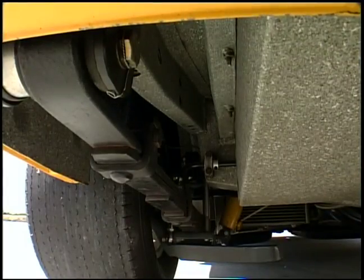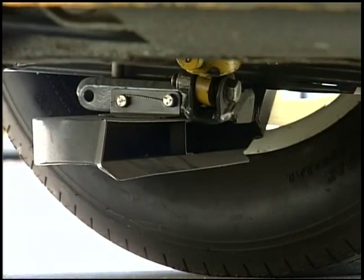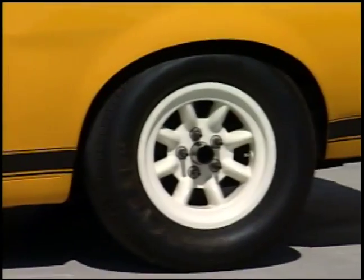If you look underneath the car, it's got the original style leaf springs. You've got all the original Panhard bar. You've got the front springs. You've got the A-arms, which have been relocated properly. You've got the upper control arms that have also been reworked. The camber curve is just right. You've got the Minilite wheels and of course the Goodyear tires.